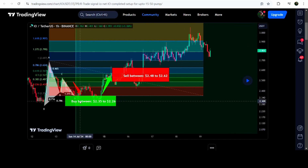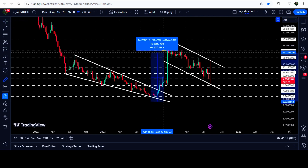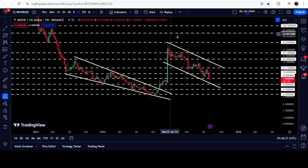Now, let me take you to the live chart of Moonriver. Here you can see that previously it was moving inside this big and long-term falling wedge pattern. After the breakout, we had a nice rally from this low to here. It was more than 1,400%, almost 1,408% pump, but the price line could not break out this key resistance of $45. That was previously broken as a key support in March 2022, and after the breakdown, it has now flipped into a resistance. Therefore, in order to continue this rally to the upside, we will still need to break out this resistance.